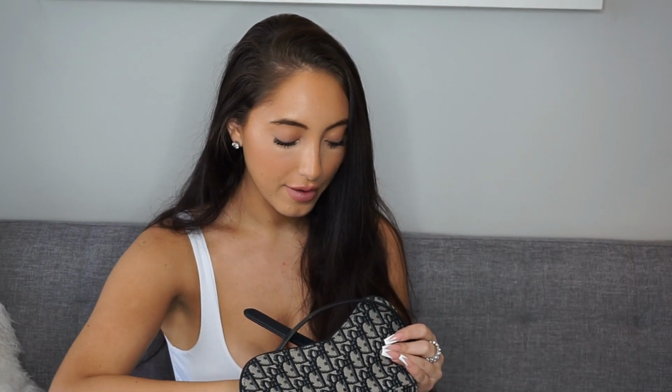Next I have my Kopari Lip Love, which is one of my favorite lip balms ever. I have this little Kylie Cosmetics compact. It's the perfecting powder, which I really like. I don't use it anymore because I don't use powder on my face anymore, but I use it for the mirror because I used to use my phone for a mirror. I'd use my camera, but I just like having an actual mirror whenever I'm doing my lips.